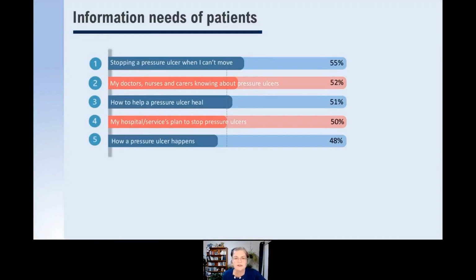And this is quite interesting because 2 of these top 5 areas, health professional education and facility-based pressure ulcer prevention plans, are actually quality improvement initiatives of an organisation or a wound service. So these are possibly areas that we give patients less information about. And it reminds us that an effective facility-based pressure ulcer prevention plan needs to engage patients and their family carers.